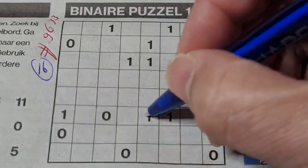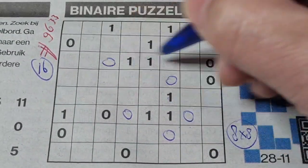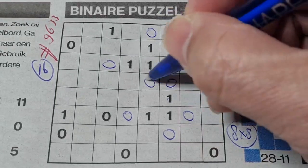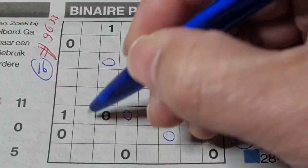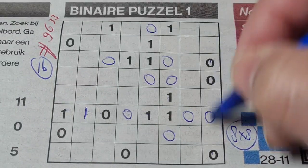Let me start with double ones. Here no, there no. Double ones. Here no, there no. Now the double O's, here one, there one. 4 ones we have here, so the rest are O's. 4 O's we have here, so the rest are ones.